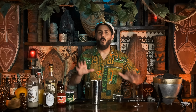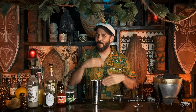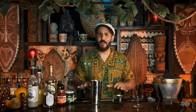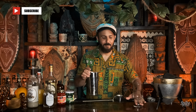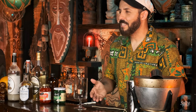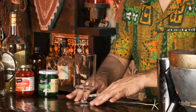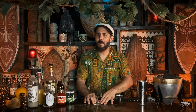One of the things that I love about the Mai Kai is they have specific glassware for almost every cocktail. Of course, there's a lot of repeats and stuff, but I searched high and low to find a glass that replicated the one that they use. And the one that I found must be from the 50s because it is a flat bottom stemmed cocktail glass with atomic starbursts on it. Yeah. Super rad.